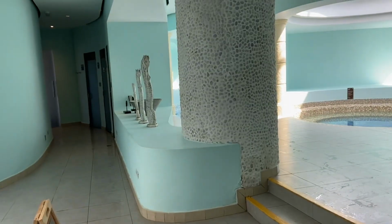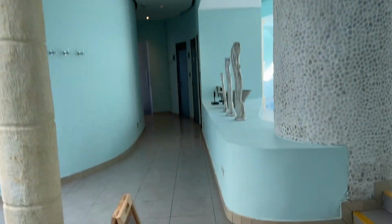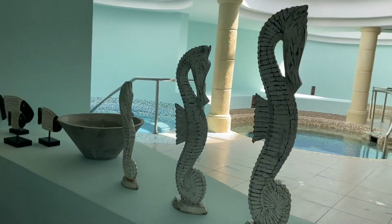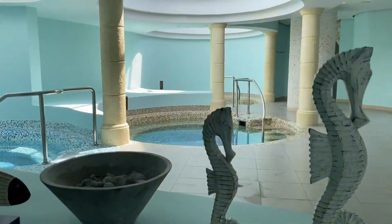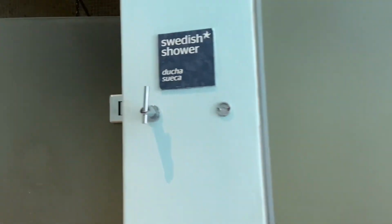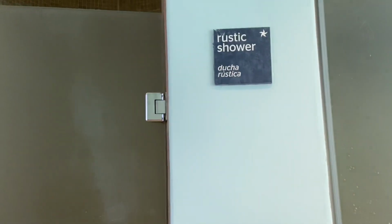Iberostar, I big up for this. This is really good, and of course I must say that this is a beautiful place, really, really nice. This is the view from here, capturing everything over that side. And this is the Swedish shower, if you want to get a Swedish, and this is a rustic shower, if you want to get that rustic vibe. I believe it gives you a different kind of feeling when you go through it. So, oops, mercy, sorry about that.